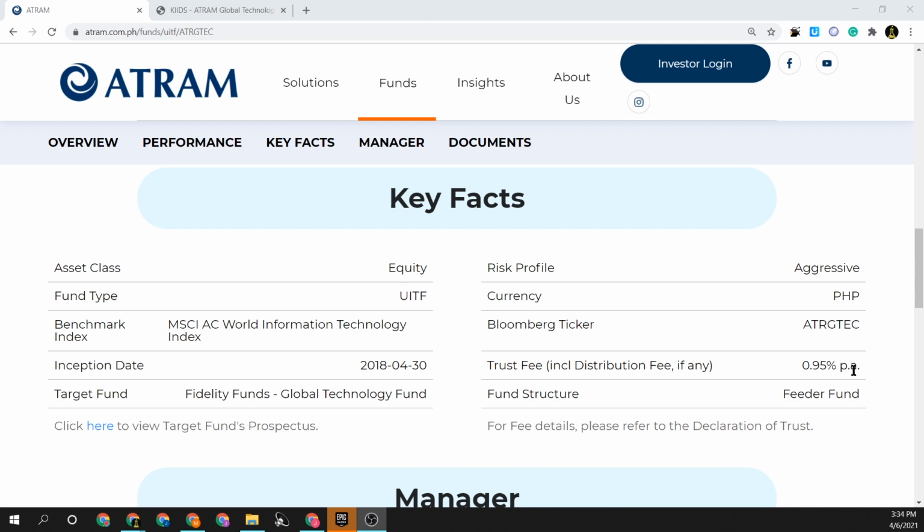So this is regardless of whether your evaluated profit is positive or negative. One thing to note here is that 0.95% per annum is fees that is charged specifically by ATRAM Global Technology Feeder Fund. Since ATRAM Global Technology Feeder Fund also invests in other funds, which is Fidelity Funds Global Technology Fund, please note Fidelity Funds Global Technology Fund also has its own fees.